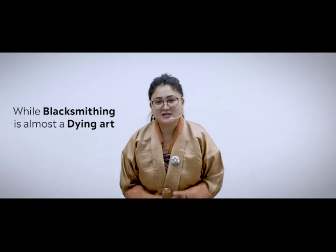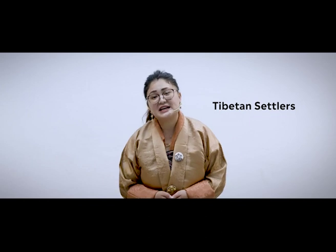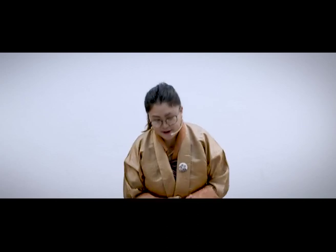When we talk about the art of blacksmithing, we have to understand that it is another dying art. And this art is only practiced by the Tibetan settlers who are residing at Tashigang. So therefore, my dear friends, you need to understand that a lot of our skills, a lot of our culture is not preserved and is on the verge of dying. So this is something you need to think about.